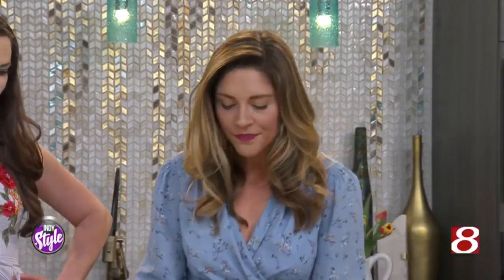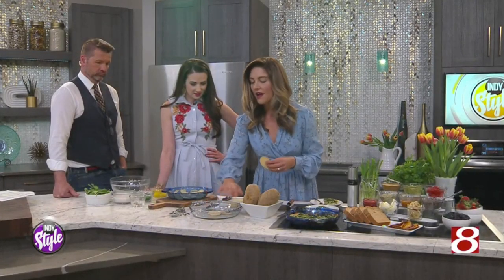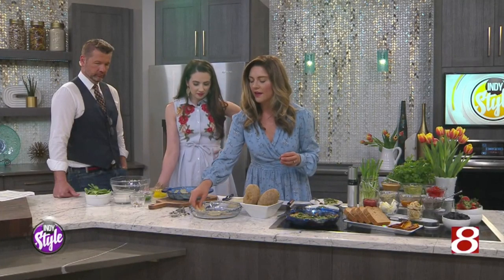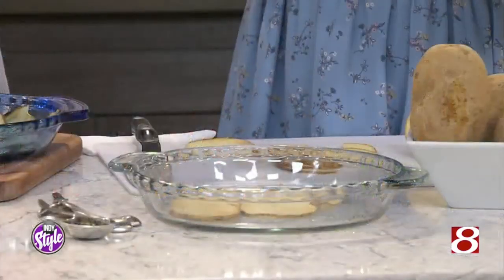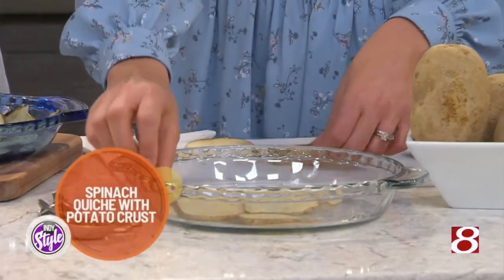So we've got our potato, and we want to slice it into nice, thin slices. And then we're just going to place them into the pan. I just spritzed a little olive oil. It's a 9-inch pie dish. I try to get them as thin as possible so they're a little see-through, but if you can't get them that thin, that's okay. Don't stress out. Just fill them all up and try to get them on the sides.